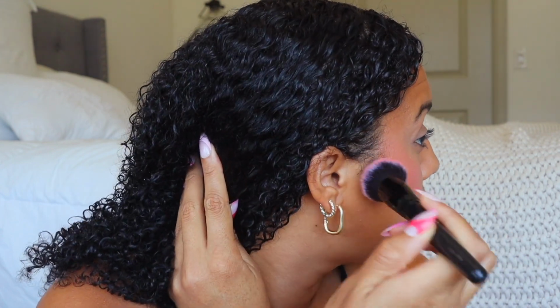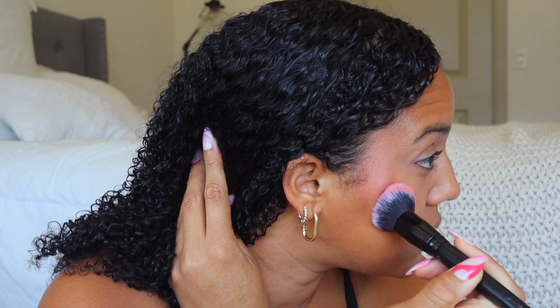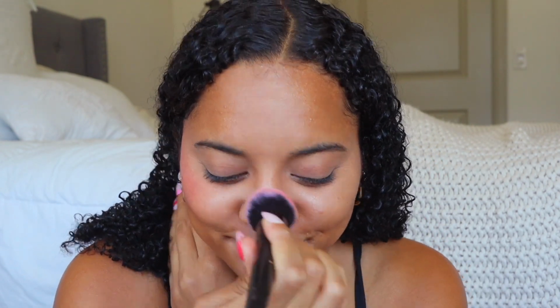I like a lot of blush, so we're gonna go in. It is really pretty, but you do have to kind of get it on the brush. I like it. I'm a fiend for blush. If I could only wear one makeup product forever, I think it'd be blush. Blush or mascara would be my 1 and 2.